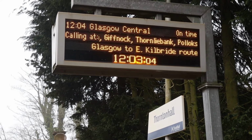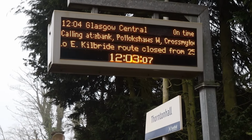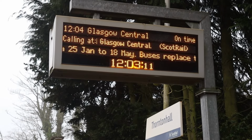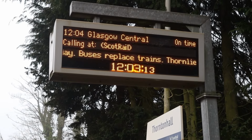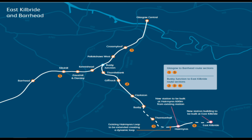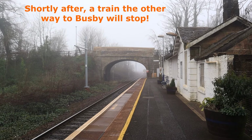It's interesting to read that in the 19th century, when the line was first built, there were only a handful of trains per day, as opposed to the half-hourly service which the line enjoys now, if enjoy is the right word. And I think there'll be extra peak hour trains after electrification when the double track is open between Hairmyres and East Kilbride. There's a warning that there's a fast train approaching.